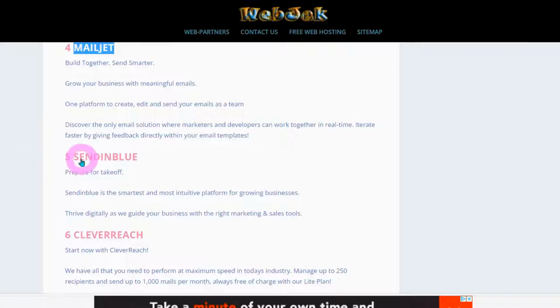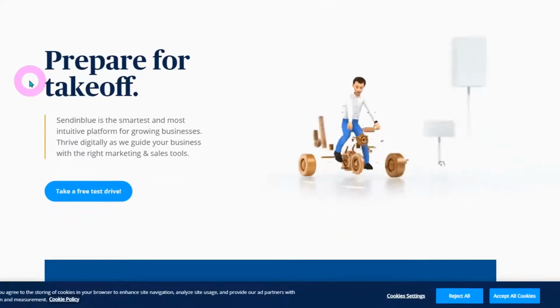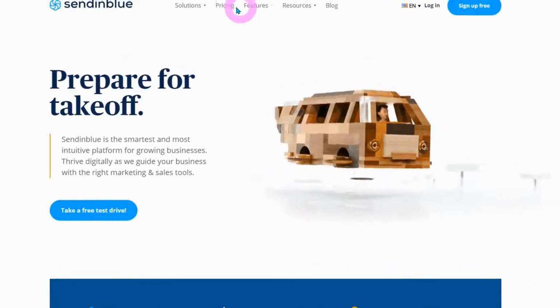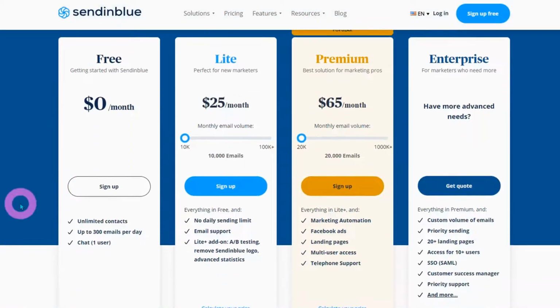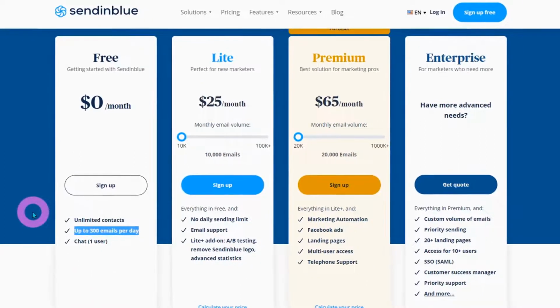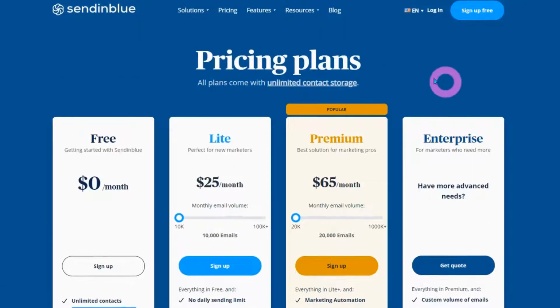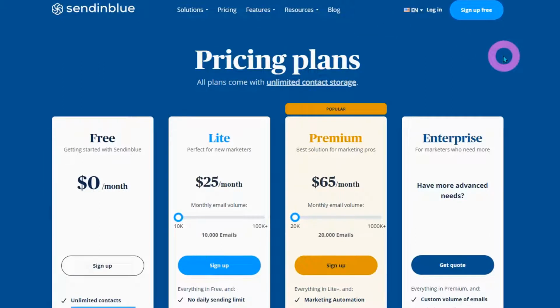After Mailjet, the fifth one is Sendinblue. Prepare for takeoff. Accept all cookies. Pricing. Free, 0 a month, unlimited contacts and up to 300 emails a day. Better than everybody. If you need more, you can go for more. Check all the features after you sign up, which is completely free.